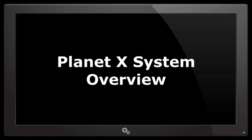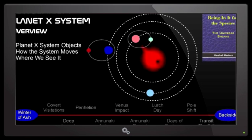So with that, let us begin with an overview of the Planet X system. In the book Being in It for the Species, the guides give us very specific descriptions of the various bodies in the Planet X system. In this program, we will examine them one by one, and then we'll see how the Planet X system moves through our own solar system. This will be important because a common question we hear is, why is it we do not see the Planet X system behind us each year as well as in front of us? To answer this question, we first need to look at the bodies, which comprise the Planet X system.